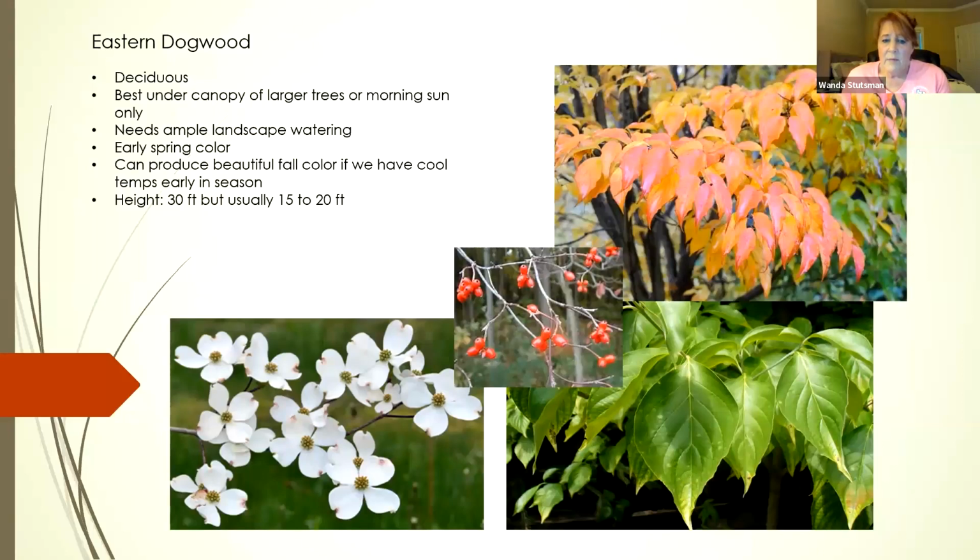They are a beautiful tree, pink and white. So here we have white, beautiful bracts around the flowers in the spring. And then we have the beautiful green foliage for the summer. And then we have the foliage that turns in the fall. And then the berries. And birds love to eat the berries.